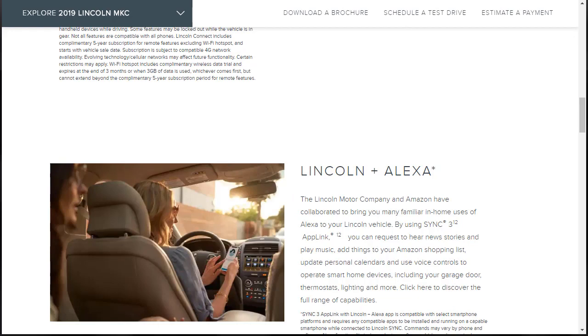Now, they've done a really good job of explaining exactly what it does. A lot of times I read this, and they don't do so great of a job trying to explain to you what it actually does. Lincoln's done a great job. They're letting us know that with this, you can request to hear news stories, play music, add things to your Amazon shopping list. See, yeah, they're doing a really good job.